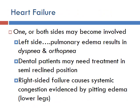In the case of heart failure, that can occur on one or both sides of the heart. If it's the left side that's failing, we will have pulmonary edema and dyspnea and orthopnea. So the patients may need to sit in a semi-reclined position. Dyspnea is shortness of breath. Orthopnea is shortness of breath when reclining. So the patient may need to sit up.